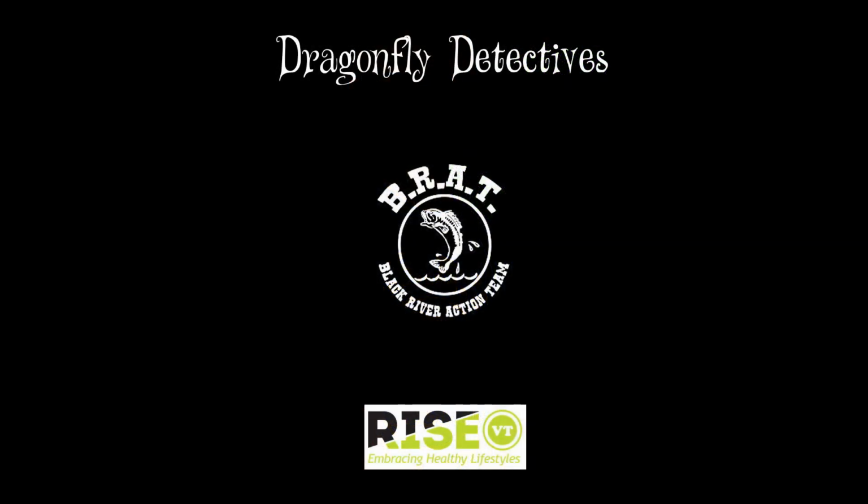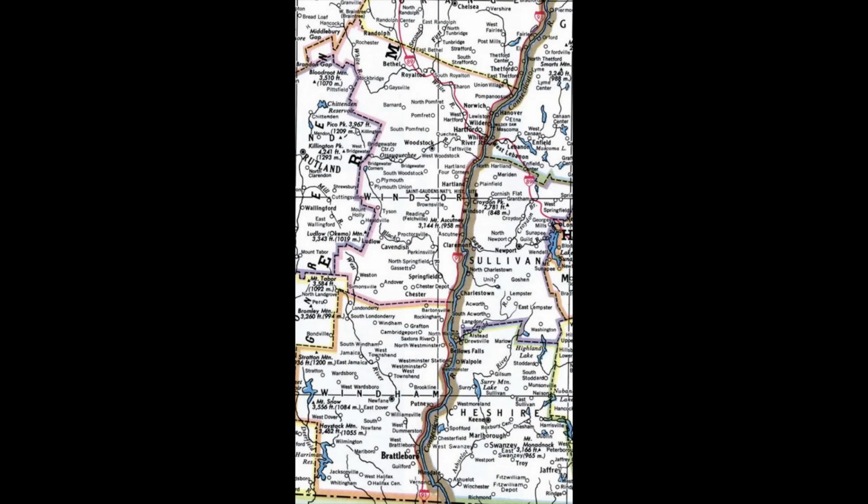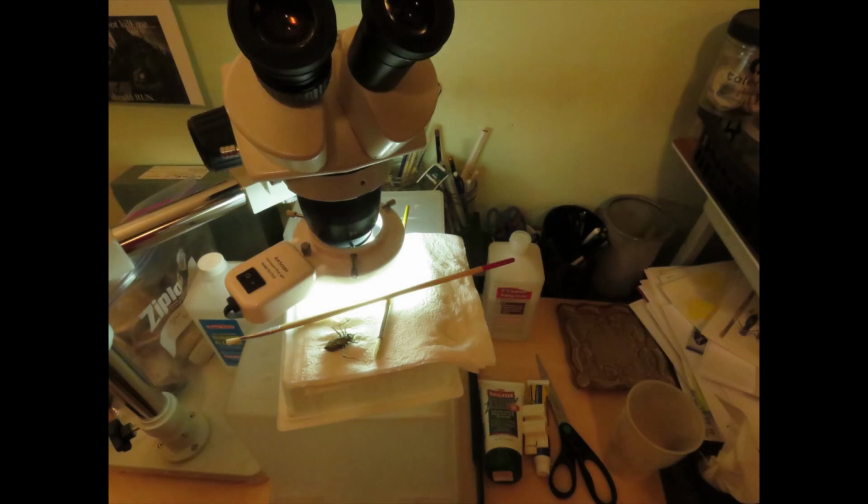The Black River Action Team, a grassroots volunteer organization based in Windsor County, Vermont, invites you to become a dragonfly detective as part of an ongoing project to learn about these amazing creatures. Working in southeastern Vermont and neighboring southwestern New Hampshire, citizen scientists will help BRAT learn which dragonflies are present in our area, the kinds of habitat they're using, and provide a great foundation for more targeted dragonfly research for years to come.